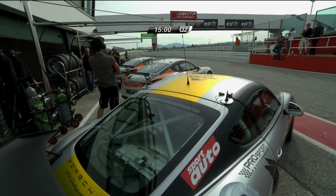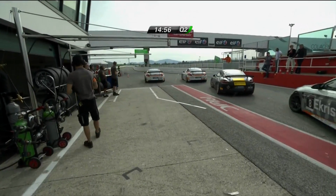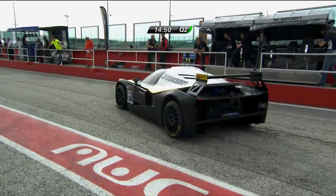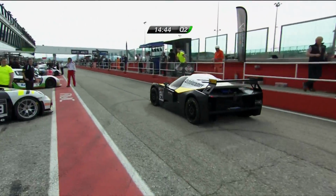And Pro Sport Performance was not only the team that fielded the overall champions in 2016, but the team that fielded the crew that finished third, and surprise, surprise, they ended up as the top team overall as the champions of 2016. Right, here we go. 15 minutes of action after that 10-minute break. It's underway.